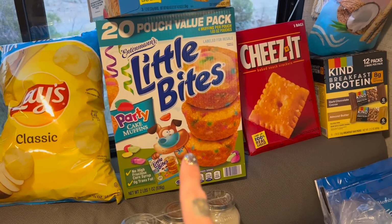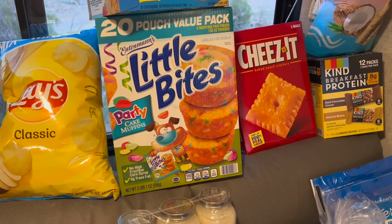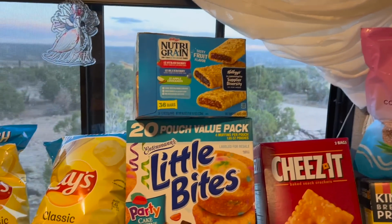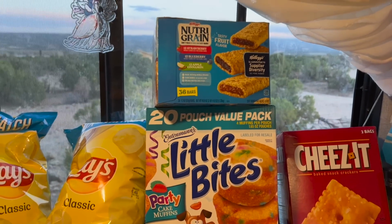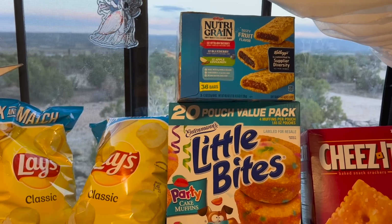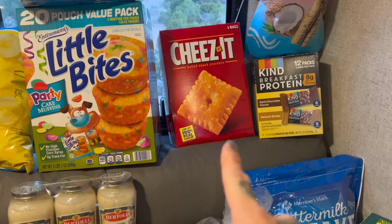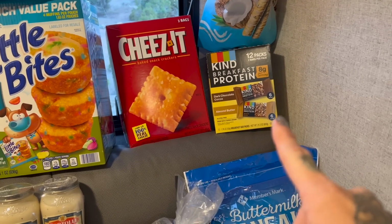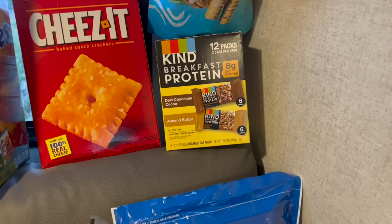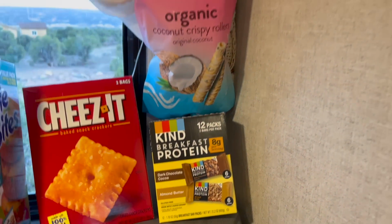Did grab those for the morning too. Some of my kids like these, some of my kids don't. But I figured another easy breakfast. Probably for the little girls. Some of these Nutri-Grain bars right here, I figured that'd be a good snack too for the boys if they want something before bed or whatever. Cheez-Its, these Kind breakfast protein bars. Some mornings me and Chris are just in a rush and we don't eat. And this would just be a really quick grab and go type thing. I got some of those.